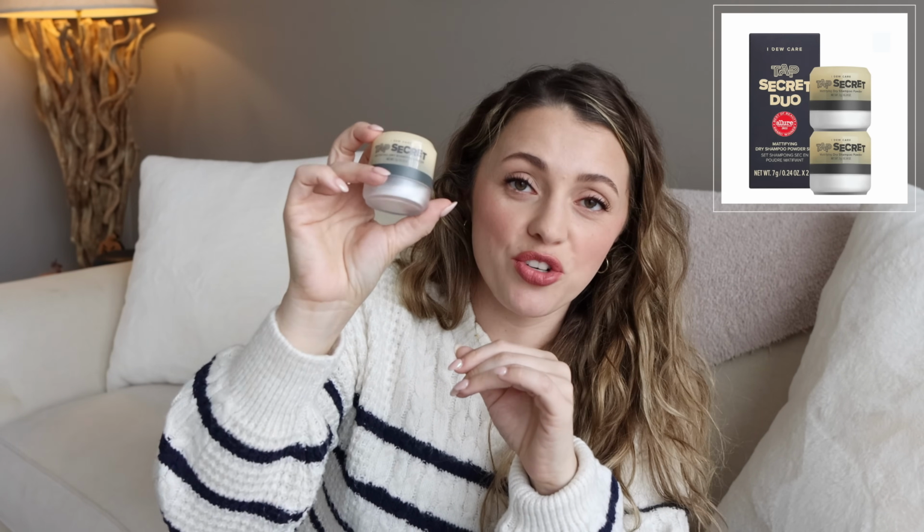This one's random and I almost didn't mention it, but I have to, because this was such a discovery for me these past few months. This is the best dry shampoo I've ever tried and it is so travel friendly. In my liquids bag, I usually put anything that's aerosol, because I think it's technically a liquid, so I always play it safe. But dry shampoo, I go through it really quickly, especially when I'm traveling. If we're touring a lot and we don't know that we'll have a lot of time to wash our hair, etc. Discovering this on Amazon, this is the I Do Care Tap Secret Dry Shampoo Powder.